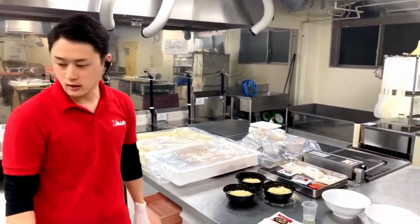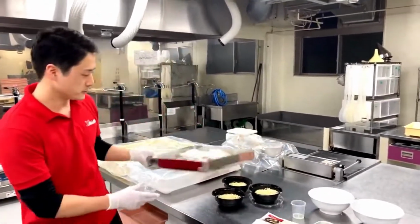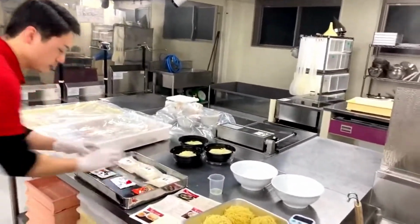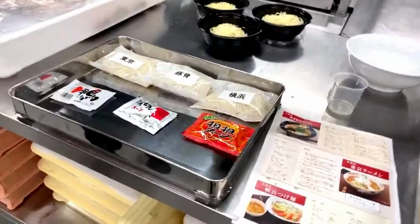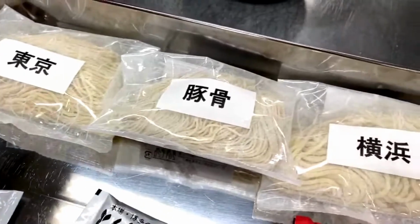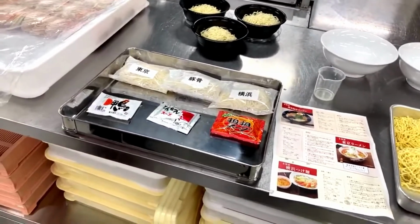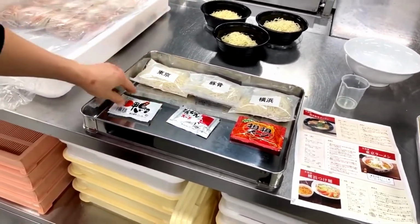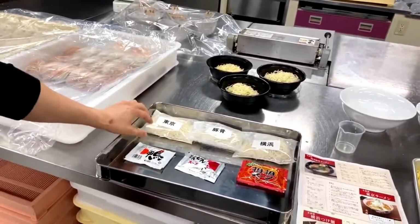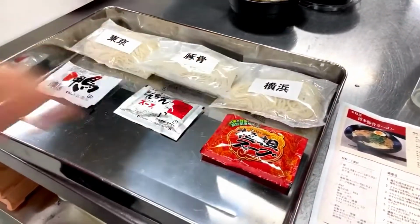So next, I want to talk about another way to serve your takeout menu. This product is sold at our sister company, Sansho. We produce and sell noodles as well. And this one is kind of like a meal kit. It's packaged with some raw noodles and a packet of instant soup. So this one is Tokyo Shoyu Ramen. And this one is Hakata Tonkotsu Ramen. And this one is Yokohama Tsukemen.